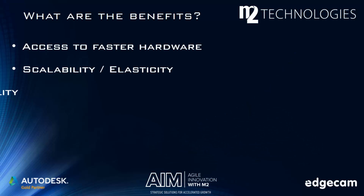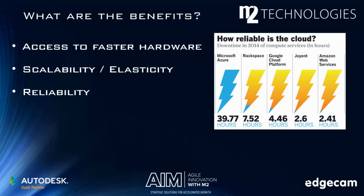The cloud is reliable. When my local machine goes down, I have to wait until it's fixed to resume working. If I need parts, that could mean days of downtime. The cloud is basically always up and ready. If they have software and hardware problems on a node, your job just goes to another one.